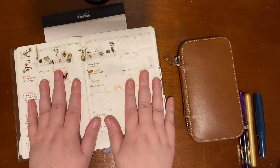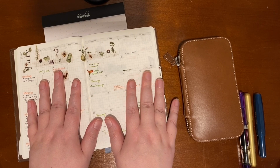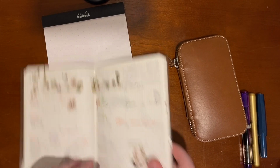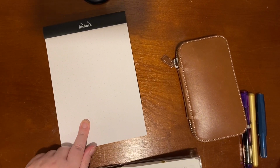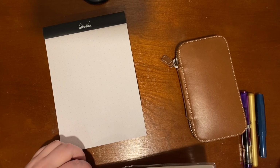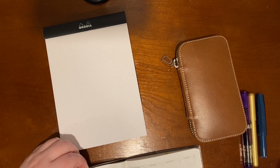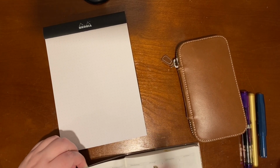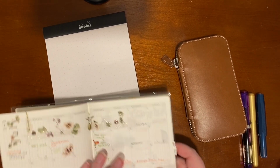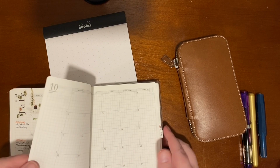So those colors I carry over into the next month, because any stickers I have left from working in my planner, I then put down onto a Rhodia notepad to create stationery for my pen pals. So then I just write the pens dry, and they coordinate with the homemade stationery.